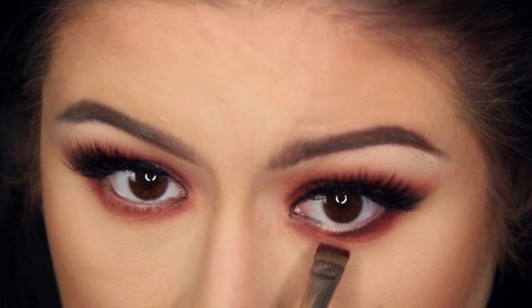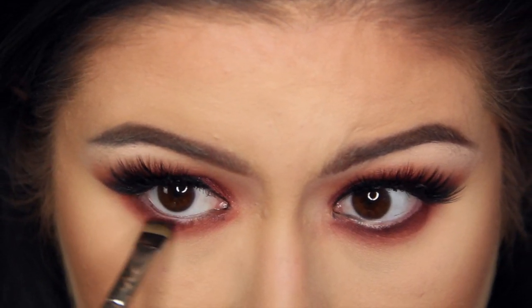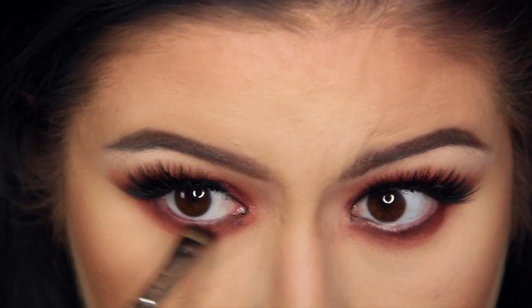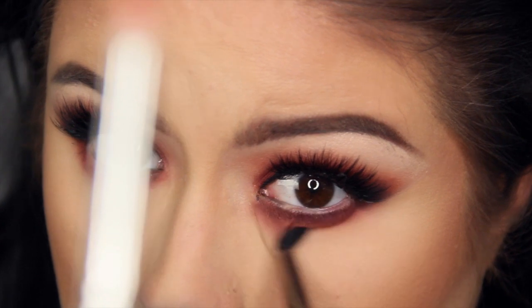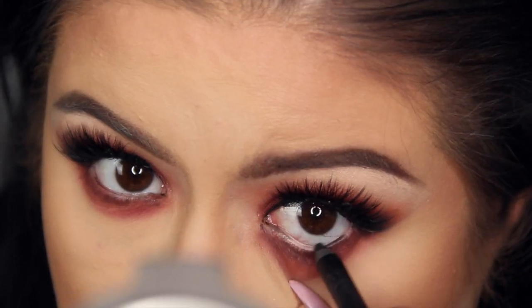Then I'm going to take the Cherry Cola color from Makeup Geek and kind of run it a little bit closer to that lash line to give the black I'm going to go in with in a little bit something easier to blend into. You can go straight in with black if you want to, if the force is strong with you, but I just want to make this as easy as possible for you guys, and you guessed it, we're going to blend it out one more time.